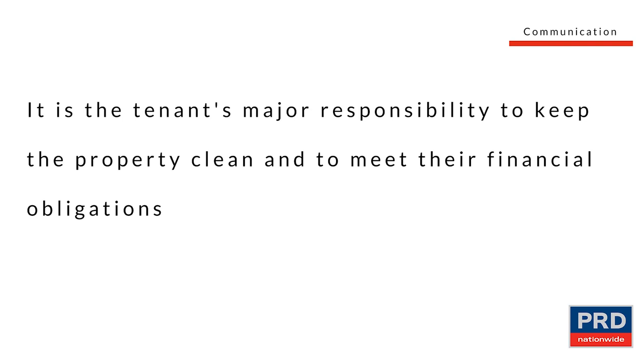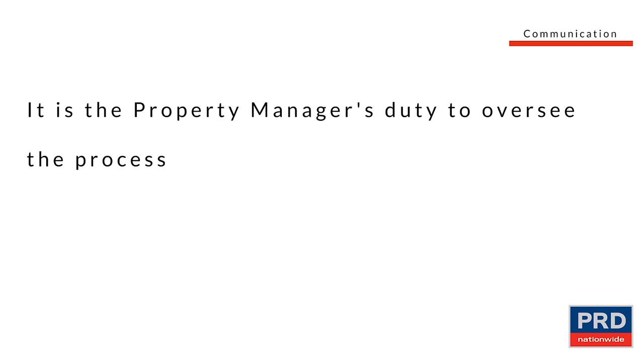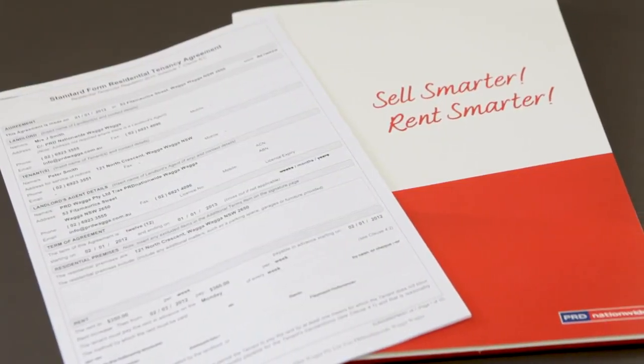Communication. It is the tenant's major responsibility to keep the property clean and to meet their financial obligations. It is the landlord's major responsibility to see the property is maintained and to ensure the tenant has peaceful enjoyment. It is the property manager's duty to oversee this process. This can only be achieved with effective communication between all parties. Your property manager is here to help you to achieve this in your tenancy. Please direct any issues to your dedicated property manager. You'll find all the information pertaining to this in your pack.